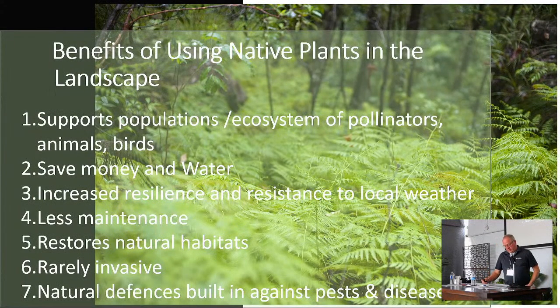Benefits of native plants. Pretty self-explanatory. I'm going to read them: supports populations, ecosystems of pollinators, animals, birds. They do actually save water and money. They increase resilience and resistance to local weather. So they're used to where they have to go, if done properly. They are actually less maintenance. They may be a little more finicky to start, a little harder to get going. But again, we're going to touch on it later. Do your research. Okay, don't just assume it'll live.